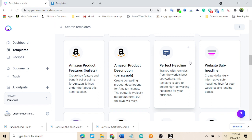All right, perfect headline. Trained with formulas from the world's best copywriters, this template is sure to create high converting headlines for your business. I haven't played with that one yet, but I want to play with that pretty soon. They keep adding more and more to this, and it's insane.